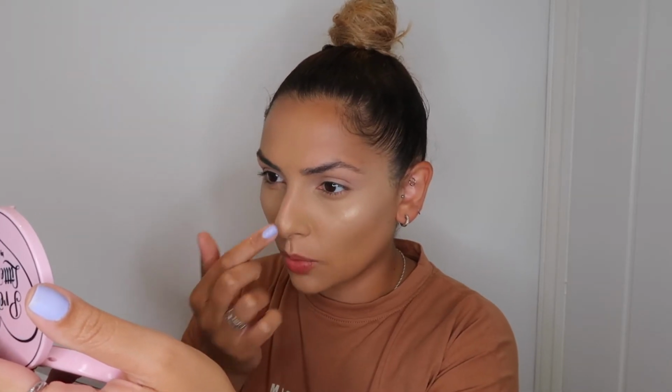And I'm literally just drawing straight down the nose. It looks a bit crazy when you first do it, but we're gonna blend it out. Then I'm gonna take the flatter side and I'm literally just drawing directly across. Okay? Trust me, it's gonna make your nose look so good. And then you can just blend this out with fingertips, a brush, whatever.